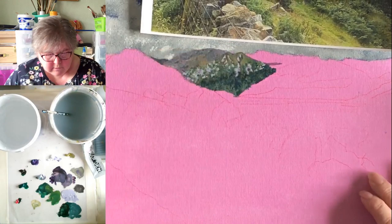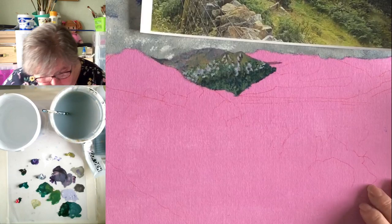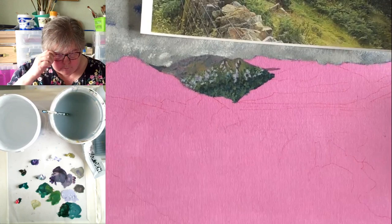Right, okay. Oops. It's a big sort of stripe of black down the middle, dark green. Right, okay, I think that's not too bad. It looks like a rocky hillside. So let's talk about glaze then.